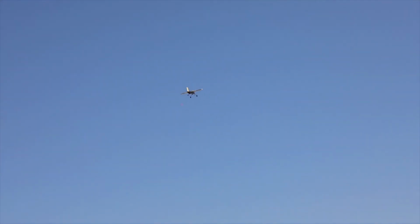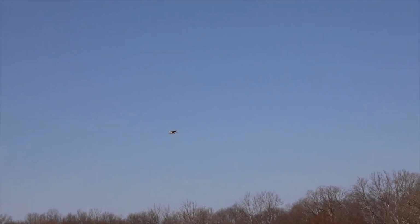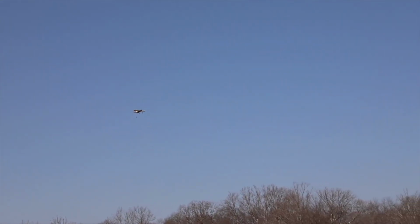And finally, I'm going to show you a video of the retraction. So the aircraft is going to come around and start retracting the sensor, and you'll see the sensor pop right into the tail cone. Very smooth, no issues here.